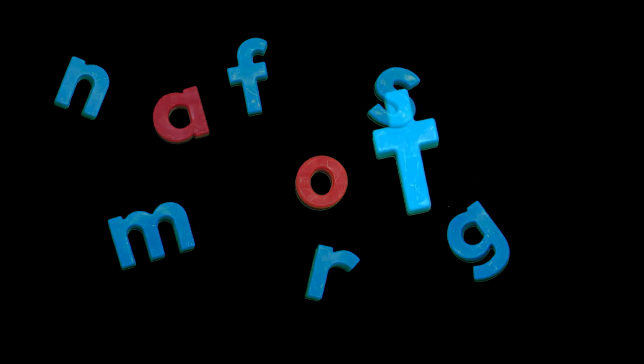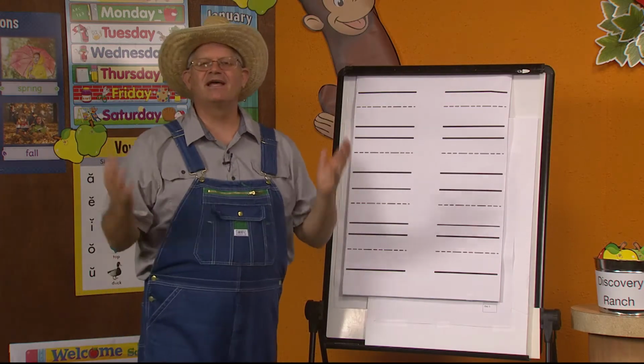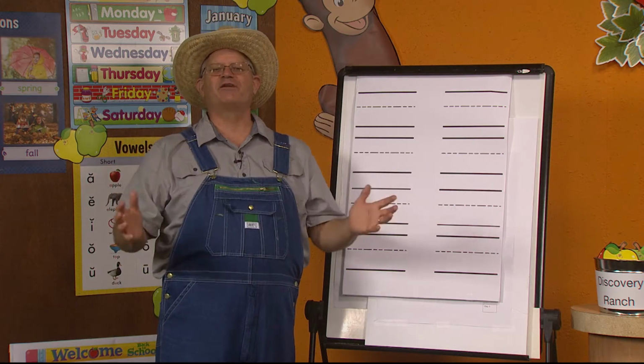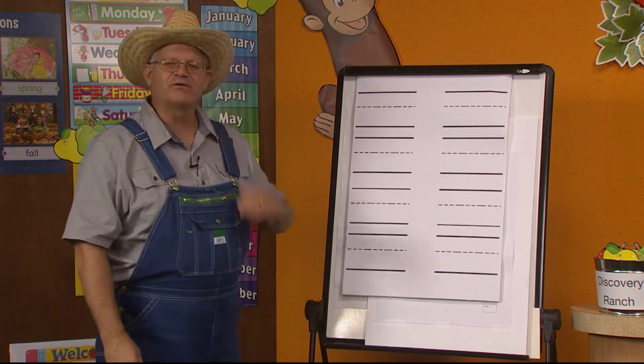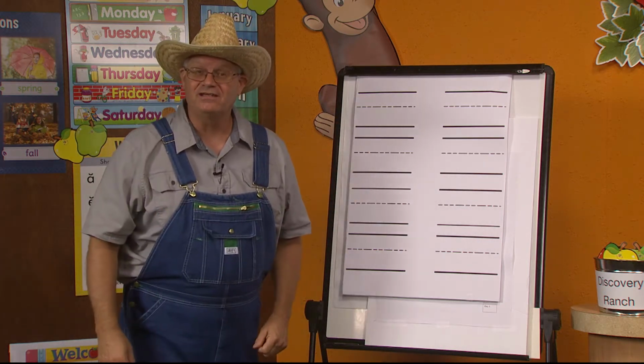Right. This is the letter T. T is for T. You did it. Now, isn't that a fun game? Finding letters is so much fun. It's so much fun finding letters here at Discovery Ranch. Let's discover more about the letter T.